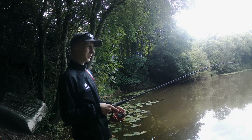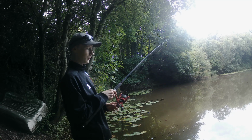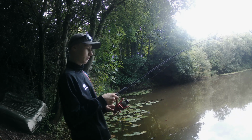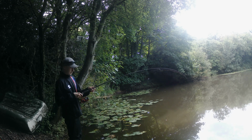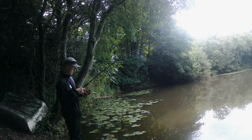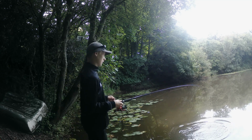So here I am, I'm about to net this fish. So yeah, I gave it a good go right at the net. Came up and then dived straight back down. But it was a relatively short fight. Got him in within a minute or so. I believe this was a mirror. At first I thought it was a common. As I saw it side over there, I thought it was a common. But turns out it was a mirror. Definitely the biggest of the session.